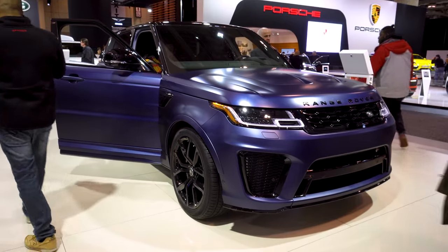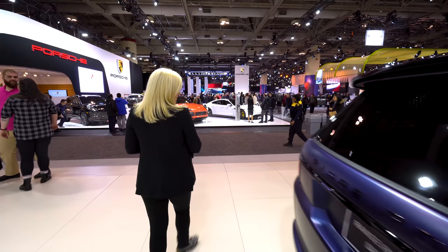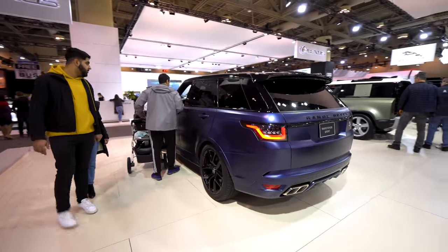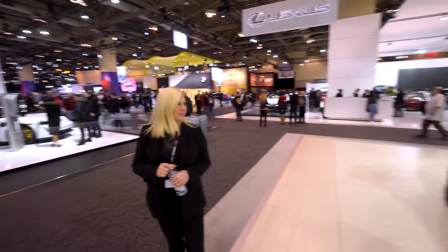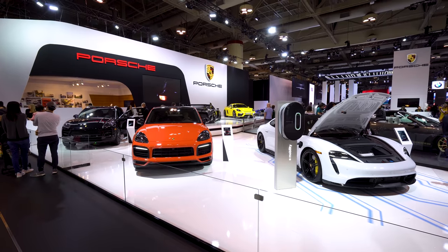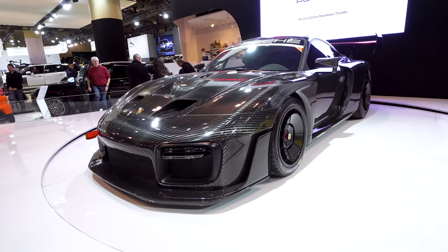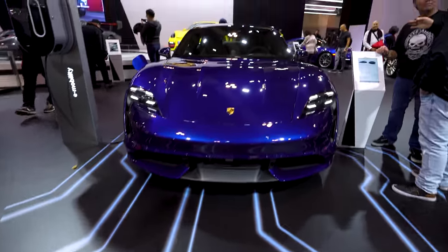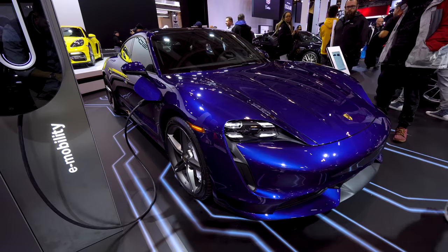Got a beautiful SVR. It's a cool paint. It's like a matte metallic. Interesting. Almost looks like a wrap when you get close to it. The new 2020 Taycan Turbo. I don't know, I still think I want a Lambo. I'm not ready to go electric just yet. Loving my sound.